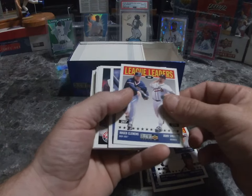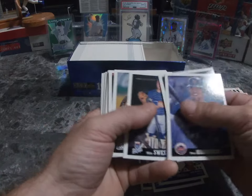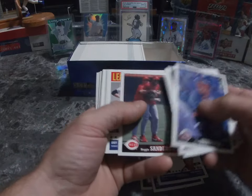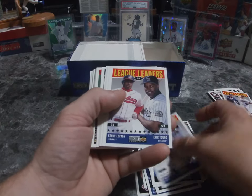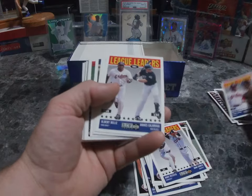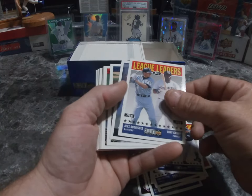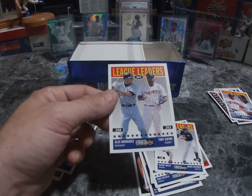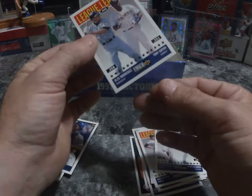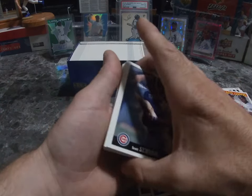There's a nice one, John Smoltz and Roger Clemens. Kenny Lofton, Eric Young, Albert Belle, A-Rod, and Tony Gwynn. I don't know if I should put this with my A-Rod or if I should put this with my Gwynns, but it's a nice card.